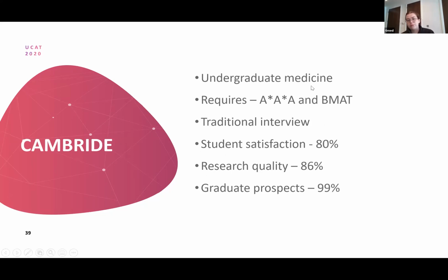Undergrad medicine at Cambridge came 4th. You need 2 A stars and an A, and the BMAT and traditional interview. That's what we already talked about. The student satisfaction was 80%, research quality 86%, graduate prospects 99%. For those of you who are looking at Oxbridge, you'll know that they have different colleges, and within each different college, there will also be variation in what facilities and student satisfaction and things are available.